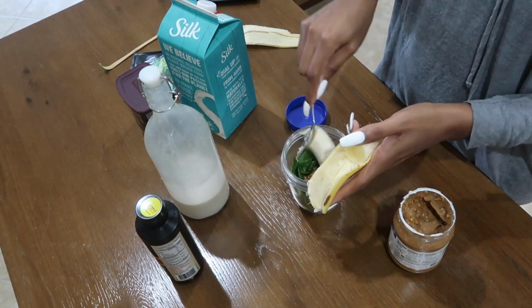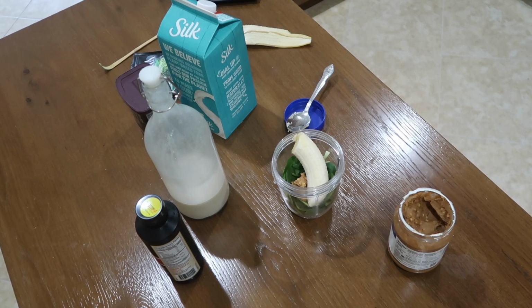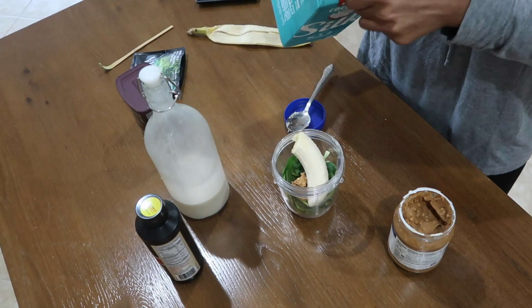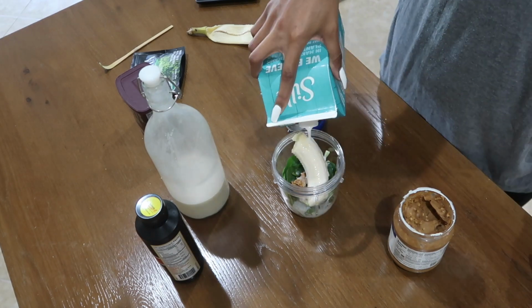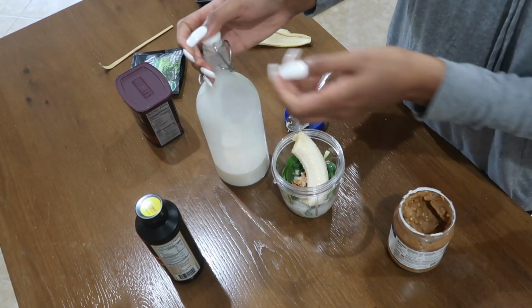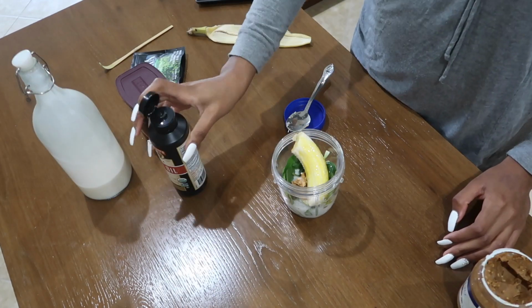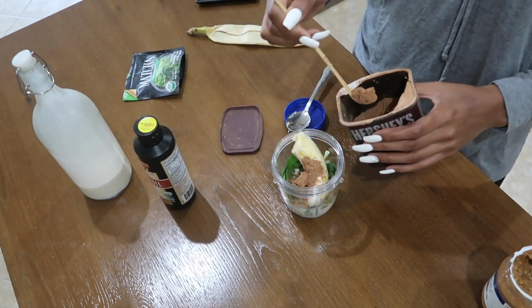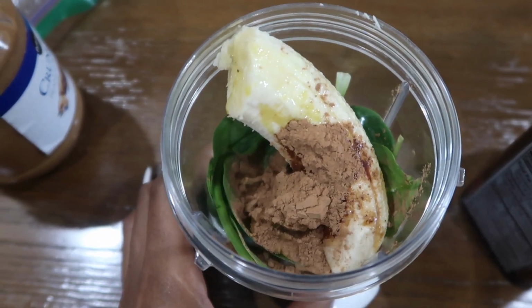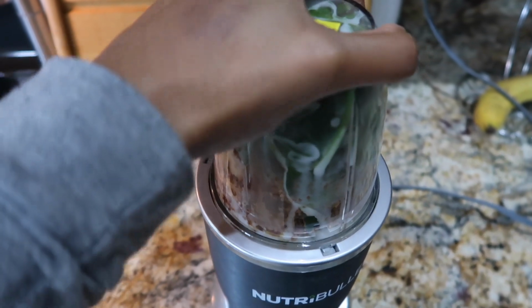Today I decided just to go with the Hershey's cocoa powder, and it's unsweetened. Sometimes I'll add collagen, sometimes I'll add cocoa powder, sometimes I'll add matcha. It just really depends. Here I did mix the milk, majority coconut milk, and then I use a little bit of the oat milk just because the oat milk is thicker. It tastes like oats, so I kind of like that flavor a little bit in my smoothie.